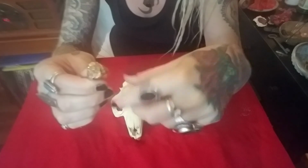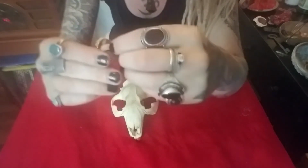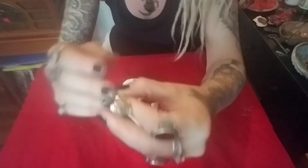This is my father's ring I talked about. Pure yellow gold. Is there any stones on it? No, I don't think so. I think it's just gold.